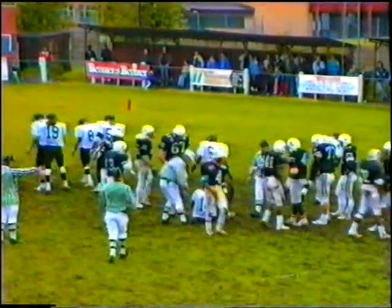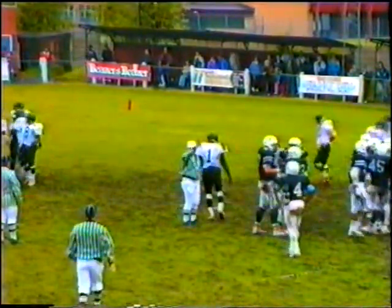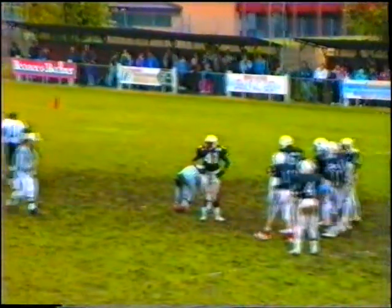Johnny Atlas, tackle made by Colin Nash and Desi Taylor. Getting the 5 yards on the play, good enough for a first down for the Storm.